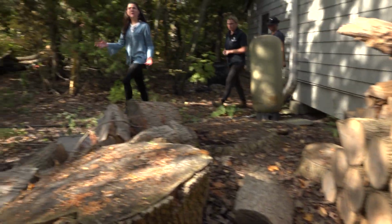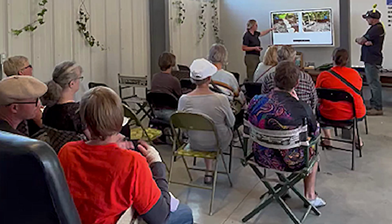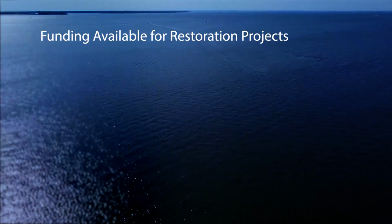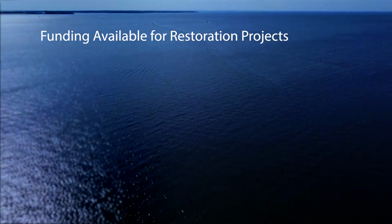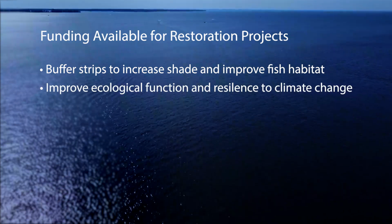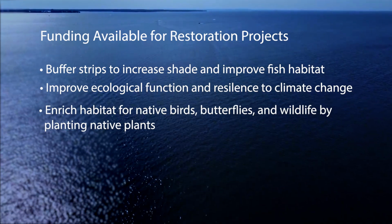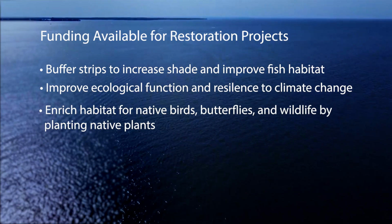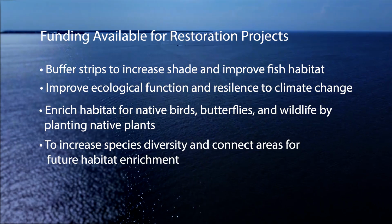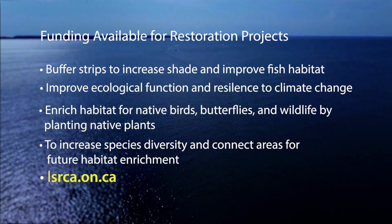There is really rather a lot to know. So I would really suggest that you start off by working with some professionals like the wonderful people at Parklane Landscapes, or take one of their workshops. And then finally, the Conservation Authority actually funds some shoreline restoration work. They fund shoreline planting projects that improve shorelines, such as planting buffer strips on shorelines to increase shade and improve fish habitat, improving ecological function and resilience to climate change, enriching habitat for birds, butterflies, and wildlife by planting native plants, to increase species diversity, and also to help connect areas for future habitat enrichment. You can learn more about that on their website, lsrca.on.ca.